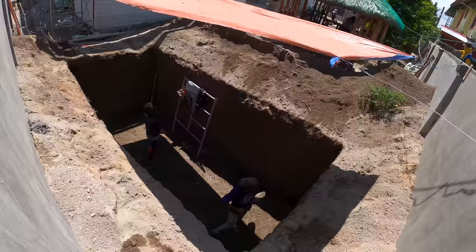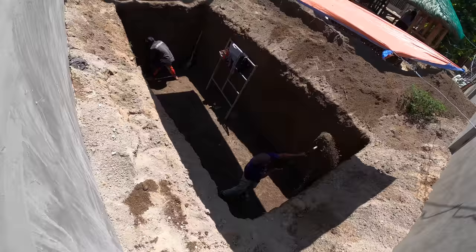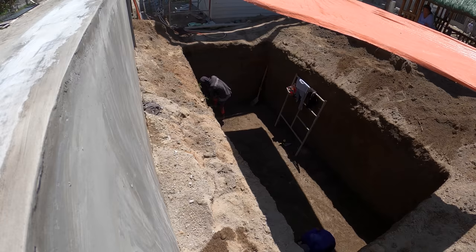Mr. Jerome, Mr. Red Horse, and Mr. Ben down there are still working on digging out the septic tank. They are going to start digging out the outside edges for the foundation wall today. That's what Mr. Jericho was working on over there on the porch, fabricating the rebar columns that are going to go in all the corners.